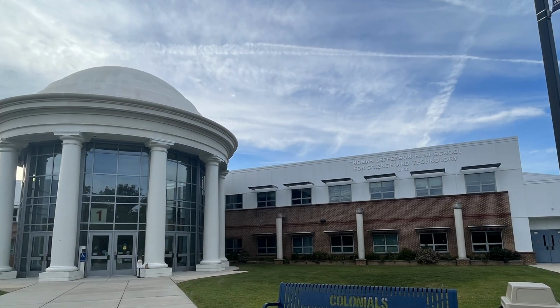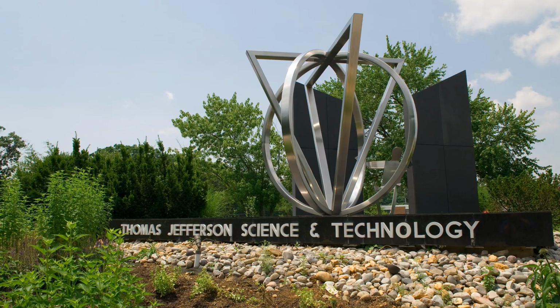Now, something to note here, a lot of people will try and get into TJ, Thomas Jefferson High School. It is currently the highest ranked high school in the country, and it has consistently been that way the past few years. If you are in Arlington County, you have the option to apply for that school. And if you are in Alexandria, specifically the Fairfax County portion, you have the option to apply to that school. If you're in Alexandria City, you do not.